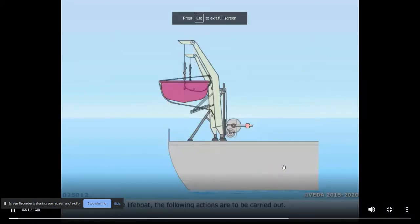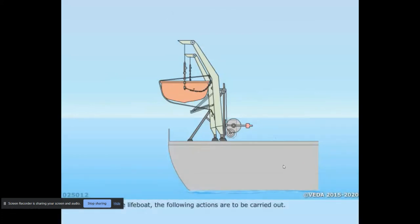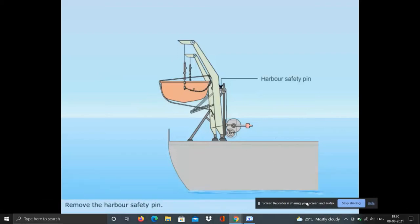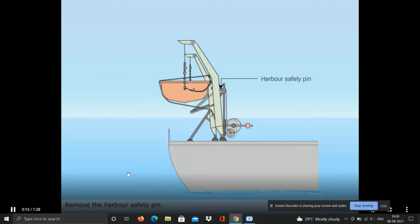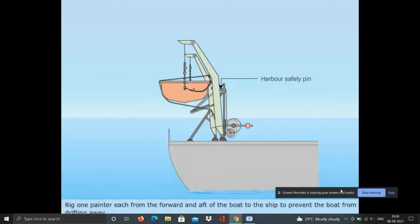Before lowering the lifeboat, the following actions are to be carried out. Ensure that the boat plugs are in position. Remove the harbor safety pin. Rig one painter each from the forward and after the boat to the ship to prevent the boat from drifting away.